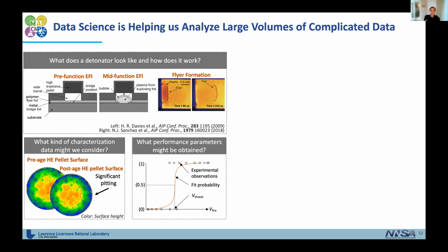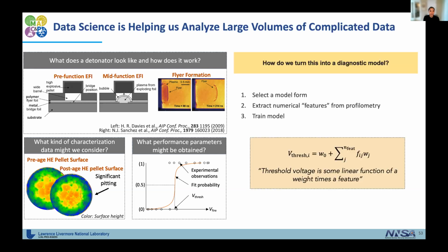And so with all of these pieces, we can start thinking about building diagnostic models. To do this, we need to first select a functional form. So for today, let's focus on this relatively simple, just linear fit. We're saying our threshold voltage, we believe, is some weighted sum of a feature. This can be based off our characterization data times a weight.